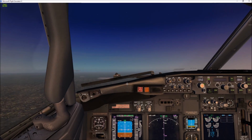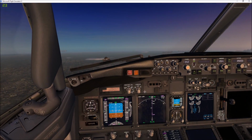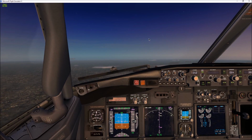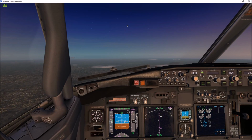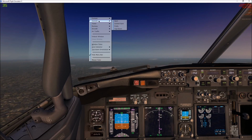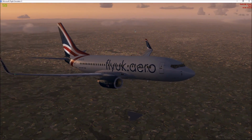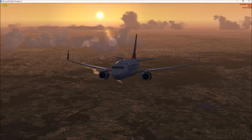Alright, and we are past 10,000 feet. So we can turn the landing lights off. And our speed will increase now to our economy climb speed. Bravo wraps it up. Oh, gorgeous!